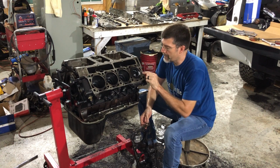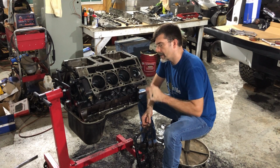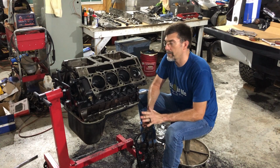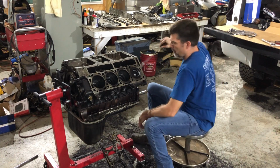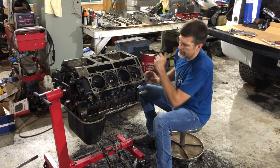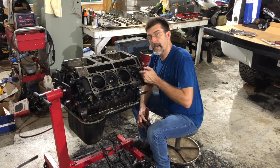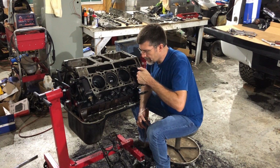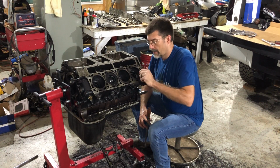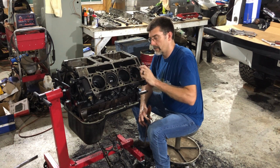Looking at the block here, there is some damage. It's probably a couple of thousandths deep. I should be able to get my block decked and I'll be okay on the block. If I rotate the piston down so that it's not at top dead center, there is some damage here at the top of the bore, but if you feel down where the rings go, there's not a lot of damage. So I think I'm going to try to hone this and see if I can get it to work out okay.